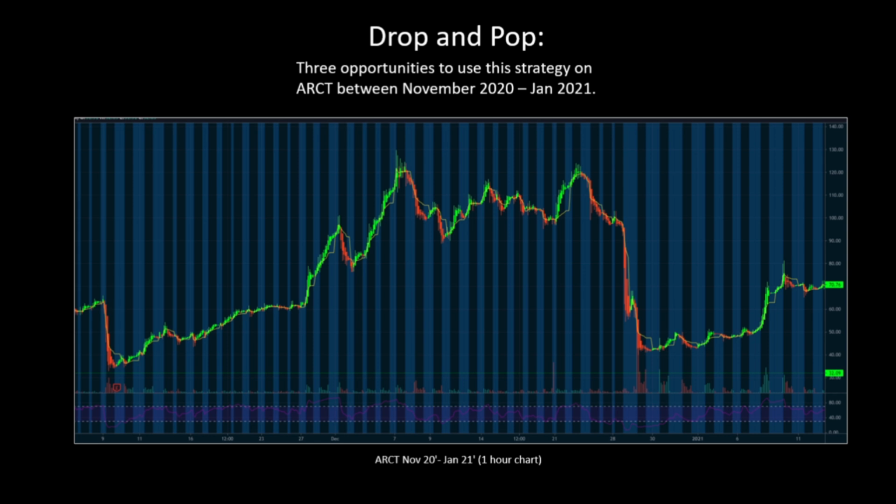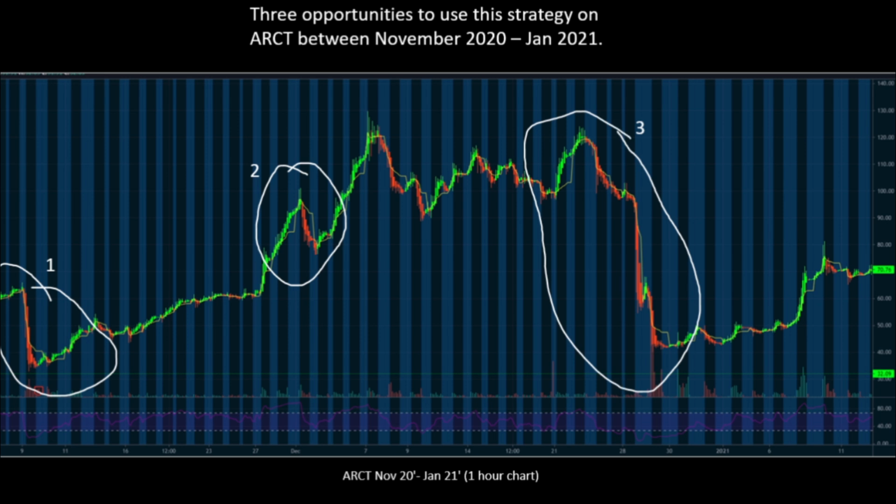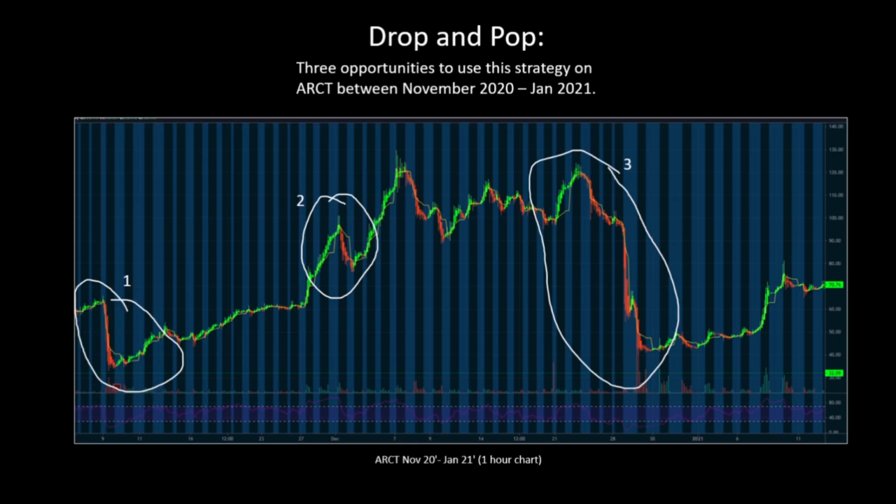Can you spot at least 3 opportunities before I point them out using the info in the previous slides? Okay, well, here's 1, here's 2, and here's the 3rd one. But I'll go over the ones I traded in better detail. Stick with me here, team. This is where the good stuff starts.